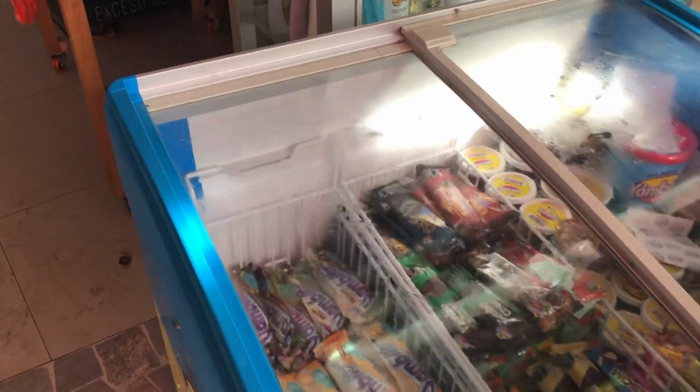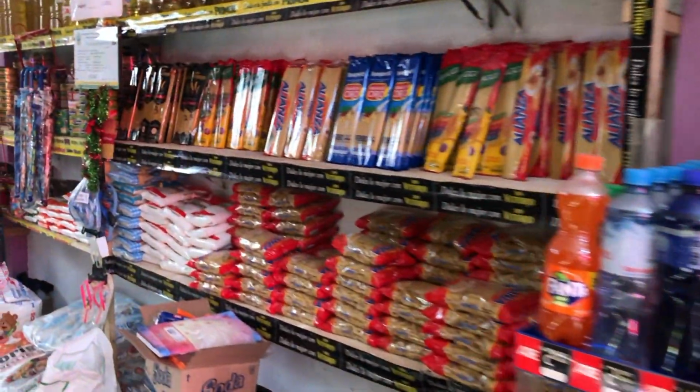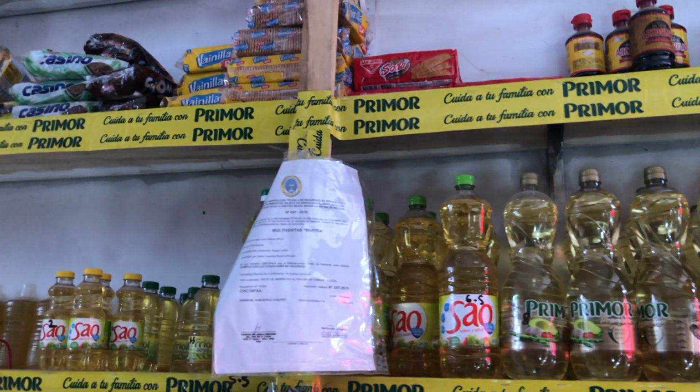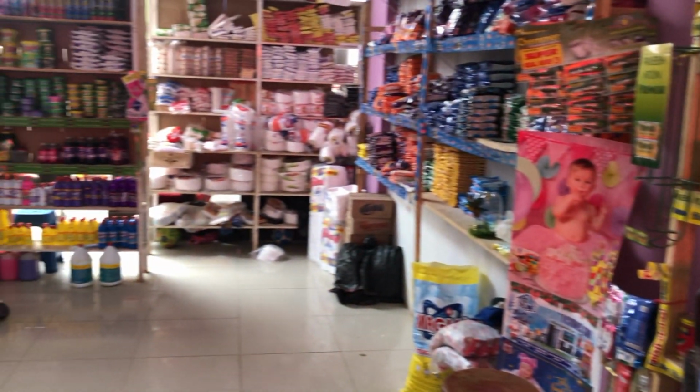There's also stores like this all along the side of the market. They have ice cream and they have things like butter and milk. And you'll see right here, they had pasta and oil. Just a wide variety of things, and it kind of has more of a feel of a supermarket.